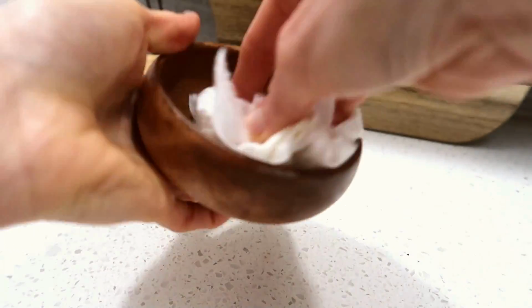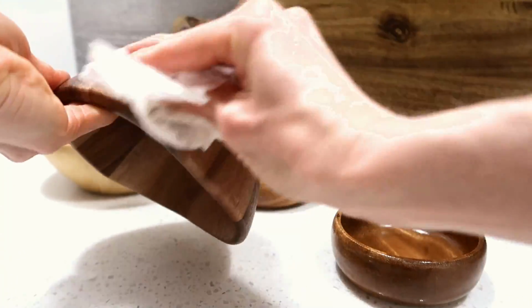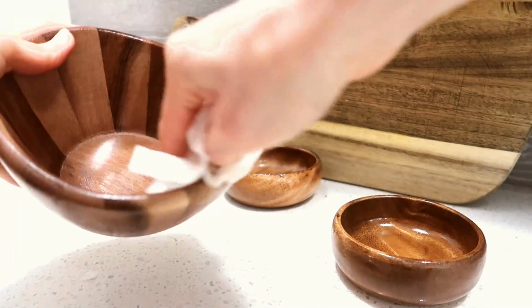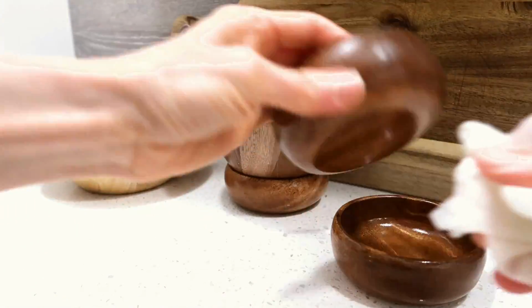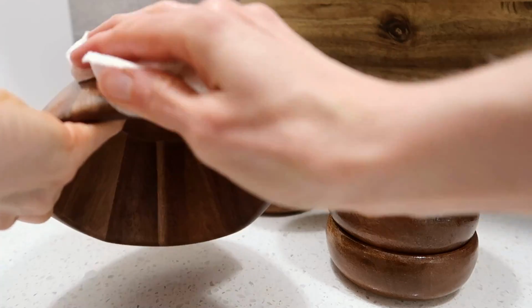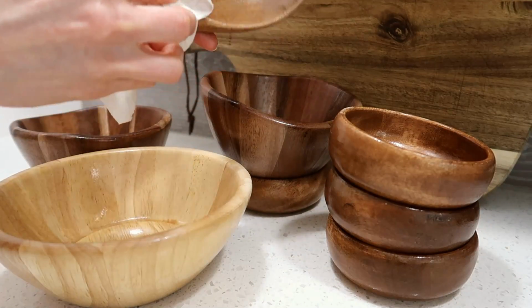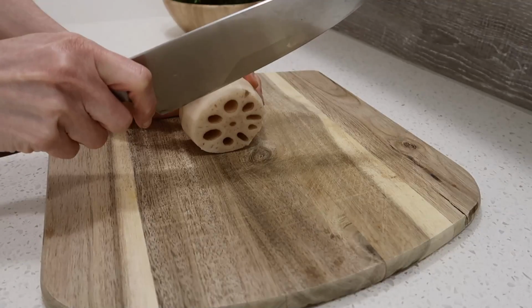It polished all the plates so nicely, and all the damage that was from the water, it made it disappear. As you can see, especially on the dark bowl, it had some water damage, so it was much lighter on the side, as you can see well here, and it just made it disappear. So I have to do this about once a month, and all the wooden things will be well preserved.